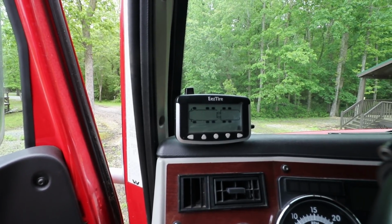And I have to do that early in the morning. You want to check your tire pressures before the sun hits the tires, because as soon as the sun hits the tires, your pressure is going to increase. The tire manufacturers tell you to set your tire pressure cold, and so I do it before the sun hits the tires in the morning. So all of my tire pressures are within a pound or two of what I normally run at.